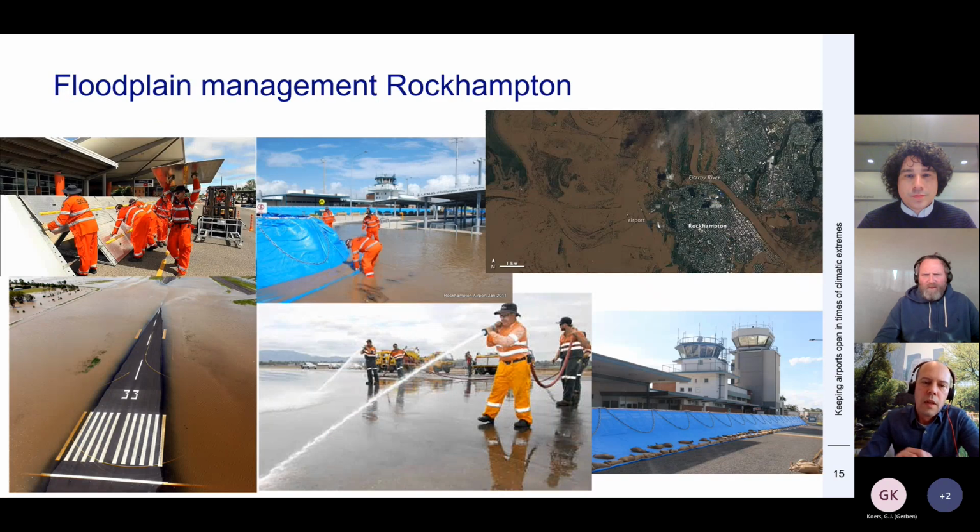Another example, because not all cities or areas have the ability, or let's say the opportunity, to have dikes or protection like we have in the Netherlands. And this is in the east of Australia, near the town of Rockhampton. This airport, and also the city, experience floodings almost every year because of the season. And this is coping with the floodings without having dikes. So they have flexible flood protection.